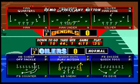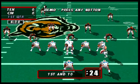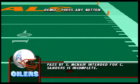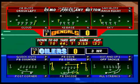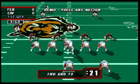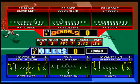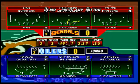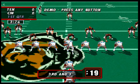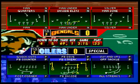George makes the catch for a gain of 8. Incomplete. That brings up 2nd and 10 on their own 44. Russell makes the catch for a gain of 7. Yard loss on the play. So it's 4th and 5 on their own 49.